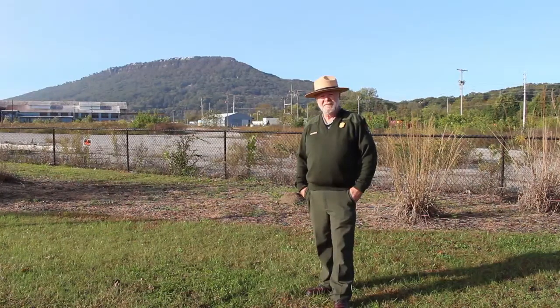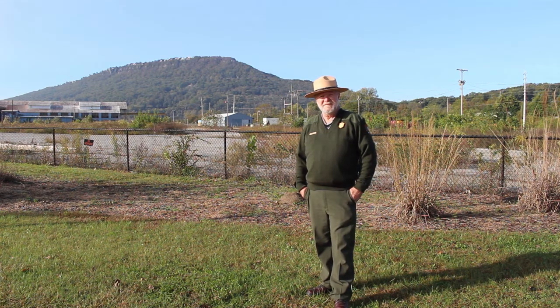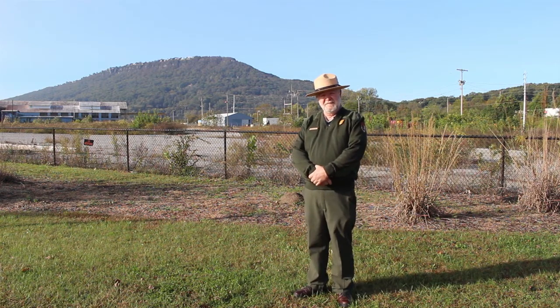A park ranger stands forward-facing in a uniform of a tan flat hat, green sweater, and green trousers. The ranger stands in a mowed grassy area with a black cyclone fence, an abandoned industrial building, and a parking lot behind the ranger. In the distance, some ways, rises Lookout Mountain.